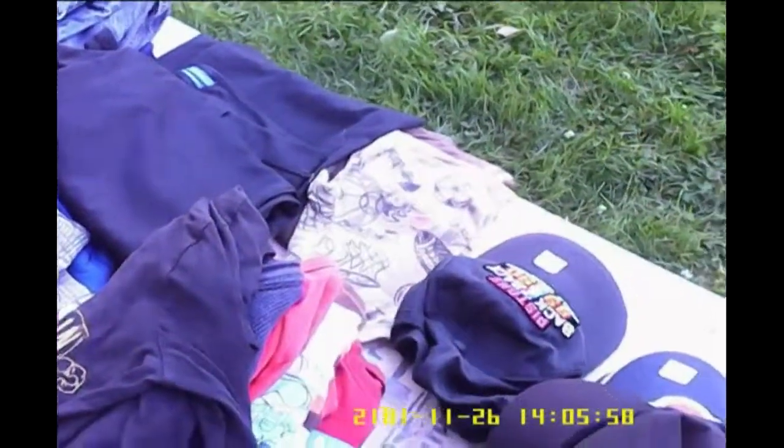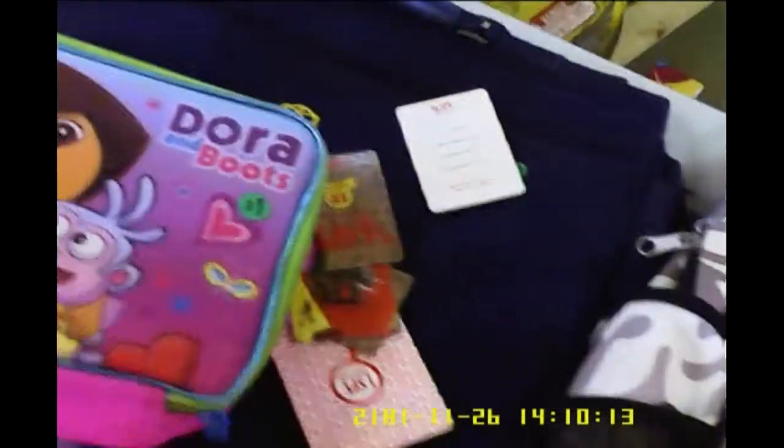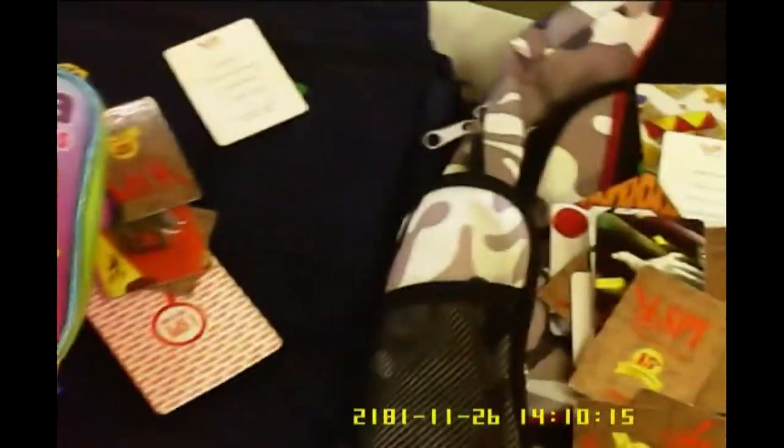They did have this nice Ren and Stimpy hat, but it was too small for my head. Even after adjusting it, it was still too small, so I didn't get it. You might want to be careful about holding stuff, because this might happen. Sorry. Shit went everywhere.